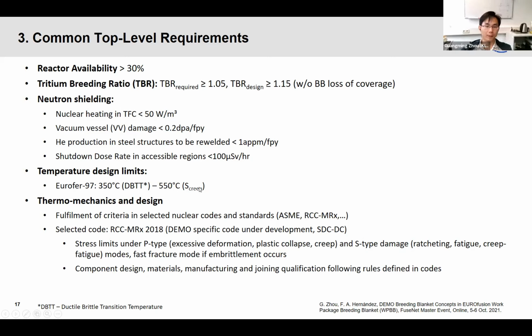When the temperature of the steel reaches higher than 550 degrees C under irradiation conditions, the properties of the steel become very bad. So, in order to have safe operation, the temperature of the structural steel should be between its limits.